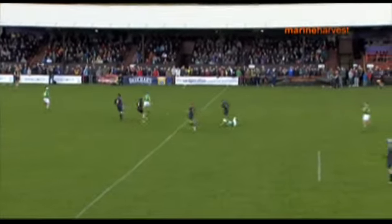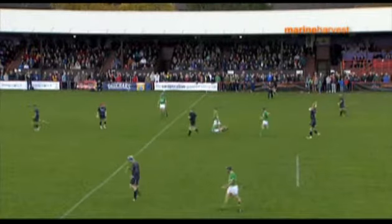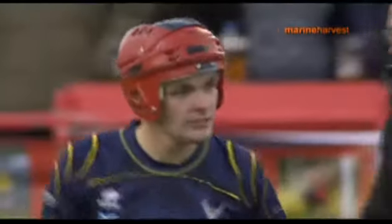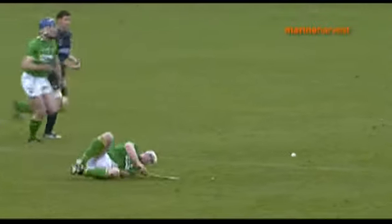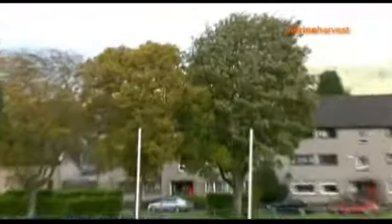A wild slash there by Daniel Cameron. He could be in trouble for that, Fraser. Yeah, the boy Brendan Maher was running through there, and he's just taken him out to stop him getting any further. He's still got a bit of distance, but he's a player that really impressed me in the game last week. Daniel Cameron. He's got experience at under 21 level and has stepped up well. This is how Bartlett hit the post. Unlucky.